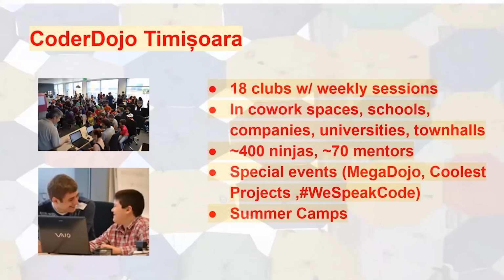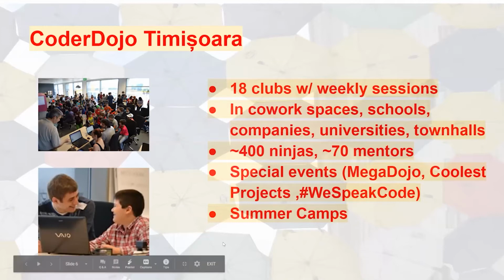Coder Dojo, as Diana mentioned, is the initial project that's in the long run generating the whole diversity. At this stage, we have 18 autonomous, independent Coder Dojo clubs here in Timisoara with weekly sessions hosted by a wide diversity of venues, and on a regular non-COVID weekend we have about 400 up to 500 kids learning from 70, 80 mentors, engaging in developing special events like Mega Dojo or Coolest Projects.